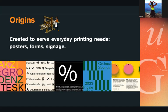Akzidenz-Grotesk wasn't simply designed to impress or decorate. It was built to be used in practical, legible, and tough environments to handle the everyday world of printing. In many ways, its beauty came from its simplicity.